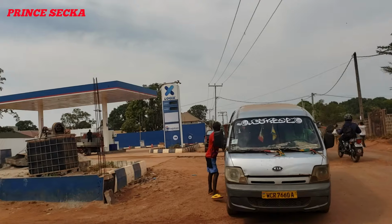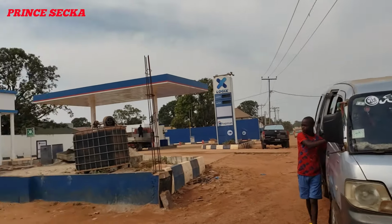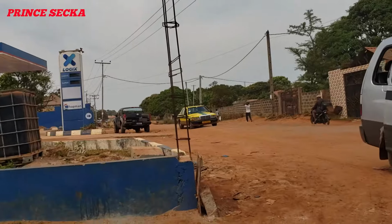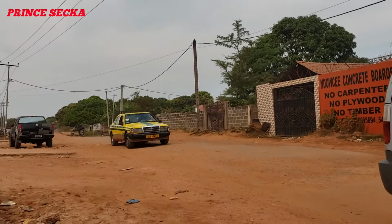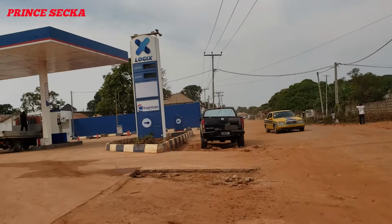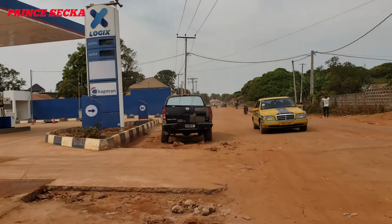Guys, I once filmed a video here during rainy season, and this is how it looks now after rainy season. There's a petrol station.